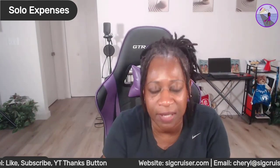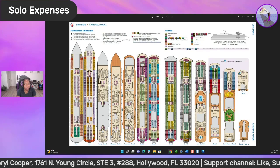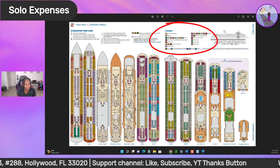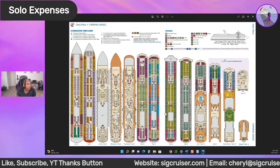I'm going to talk about different cabin categories. If you aren't familiar with cabin categories, what you can do is Google the ship that you're going on. This is really for Carnival, and this may apply to other ships, I just haven't looked at other cruise lines' deck plans. If you Google the deck plan for that ship, for example, this is the deck plan for the Carnival Magic. What I'm going to talk about are the cabin categories, which is right up here in this area. This tells you all the different cabin categories, highlighted in different colors on the deck plan.